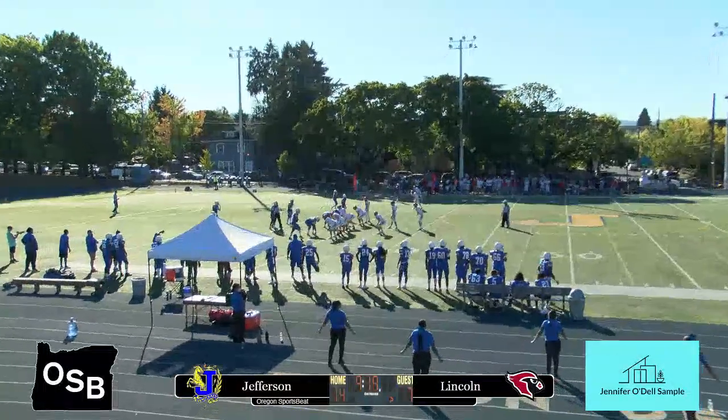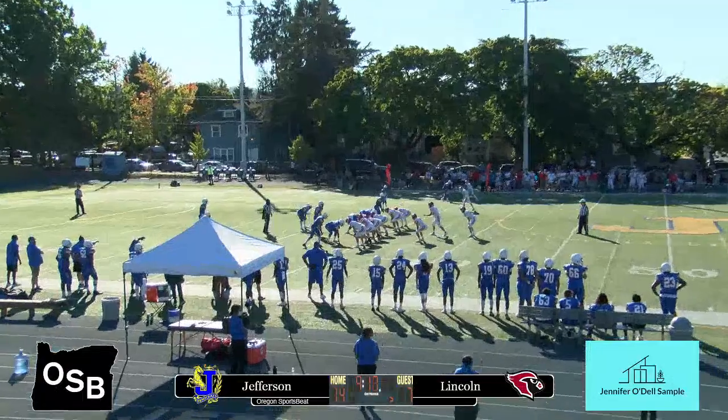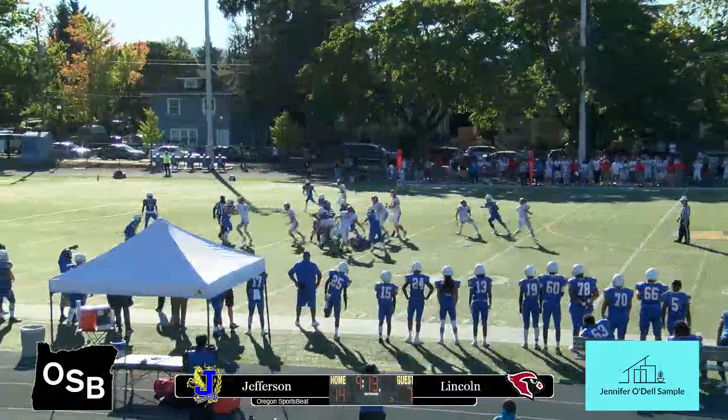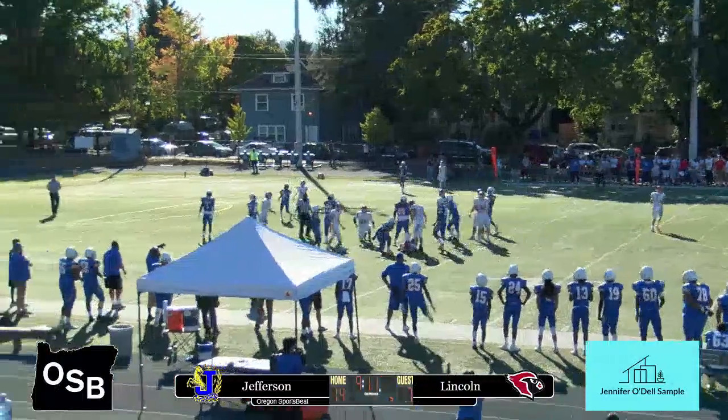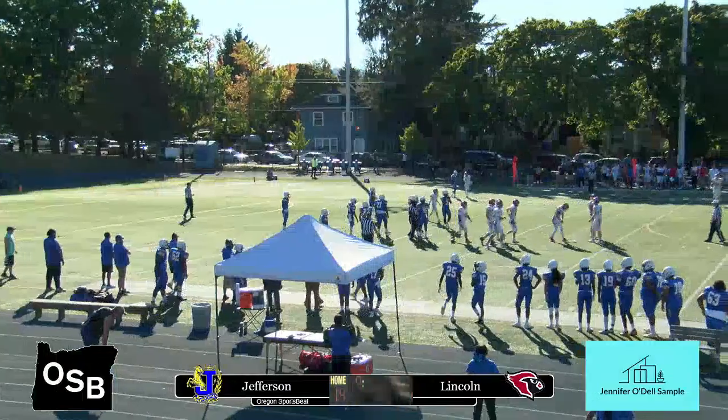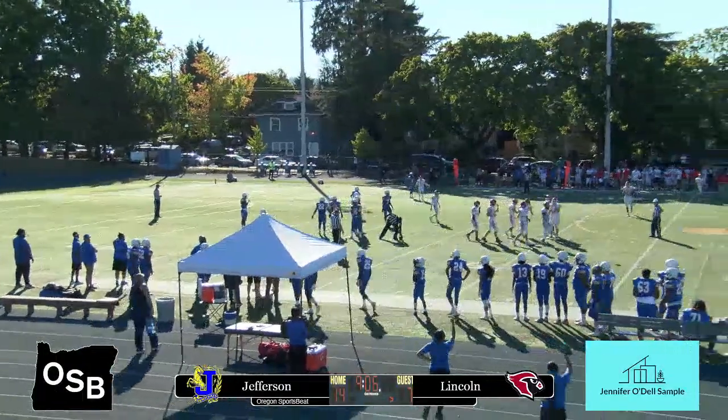Cummings and Jackson in the backfield. Jackson to the left of the quarterback, Barrow. Low snap, hand off to Cummings. Got through the leg tackle, then brought down by number 22, Xavier Russell. Pickup of about 2 on that play. It'll be 2nd and 8.